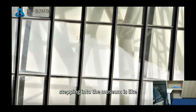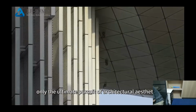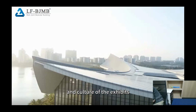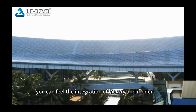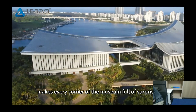Stepping into the museum is like traveling through multidimensional space. The well-arranged space layout is not only the ultimate pursuit of architectural aesthetics, but also a deep tribute to the history and culture of the exhibits. At every step, you can feel the integration of history and modernity. The unique space frame design makes every corner of the museum full of surprises.